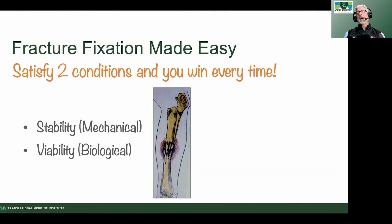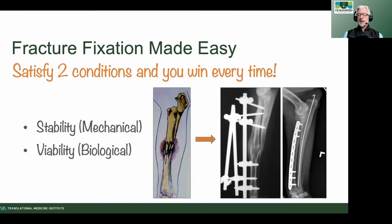Well, it also has to be viable. So there's a biologic requirement. All the stability in the world won't get it done. All the viability in the world won't get it done. It's that balance. It's having the right mix of both of those. But if you satisfy those two conditions, you'll win every time. You get these fractures to heal. You restore limb function, comfort, quality of life. And it isn't so much that the right answer was an external fixator or the right answer was a bone plate. There may well have been a lot of right answers for a given case. It's just those things that will satisfy the two conditions required to get it to heal.